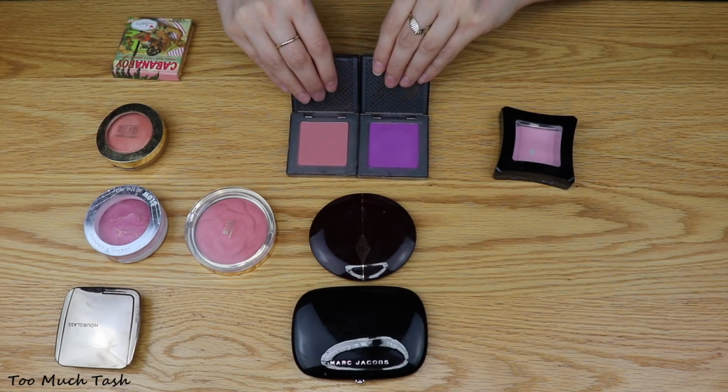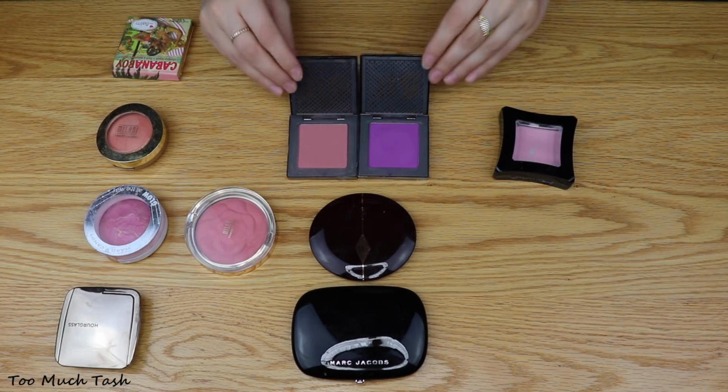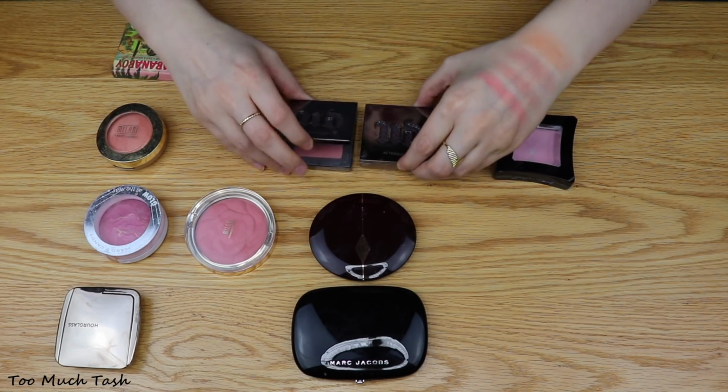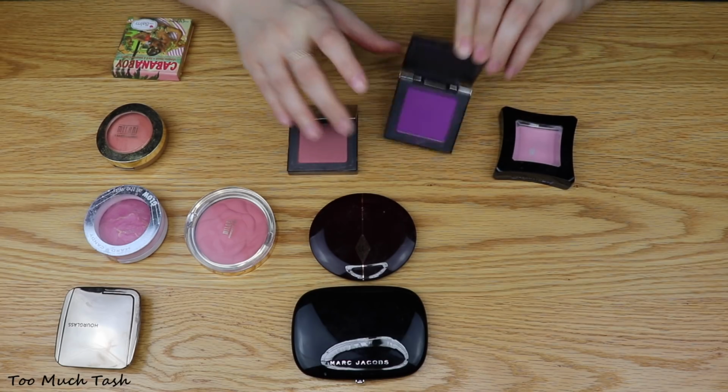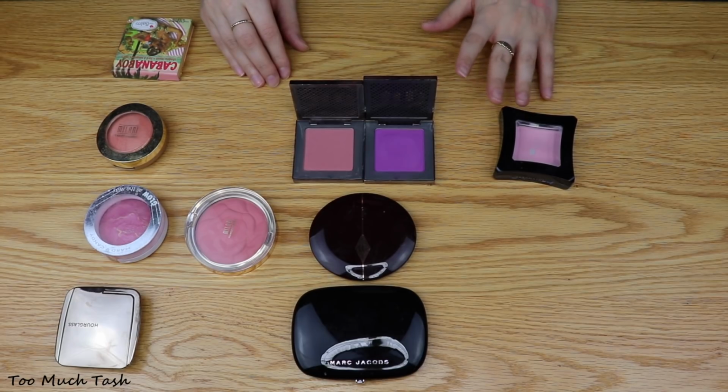Another two blushes here that I think are so beautiful and I really do love are from Urban Decay. They are the Afterglow blushes, and this one is in the shade Bittersweet and this one's in the shade Fetish. Bittersweet is such a unique shade. I never use a bright purple blush. It's just not something that I fit into my routine.